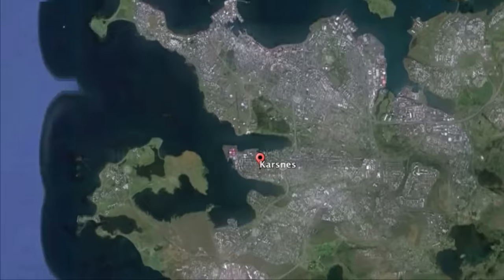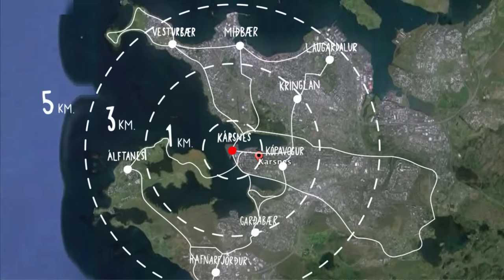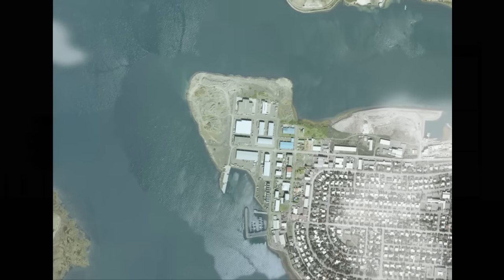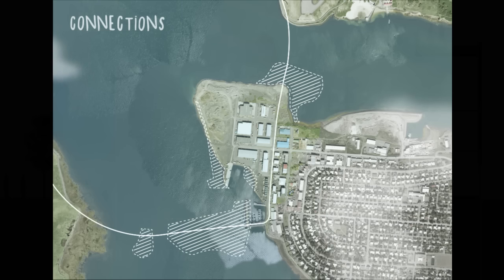Located only 3.4 kilometers from Reykjavik city center, Kársnes is the missing piece of the urban fabric. By connecting Kársnes to Reykjavik and Altanes, it becomes an important transit point in the greater city region. Reclamation of the south-facing beaches is a vital part of the design.